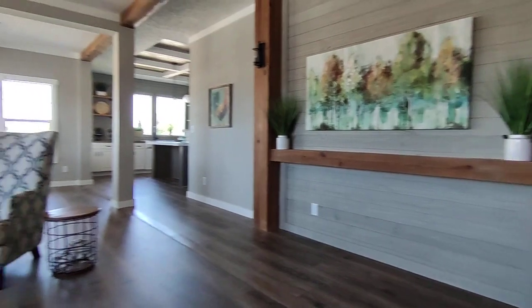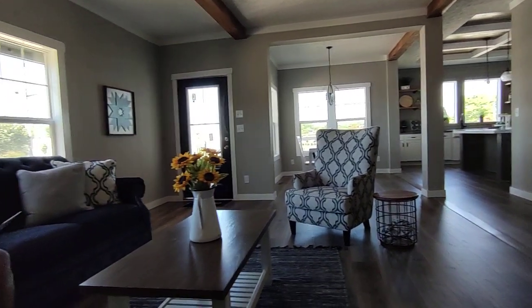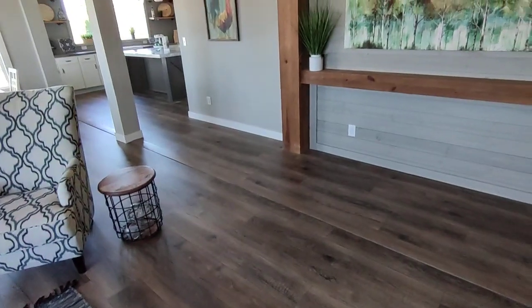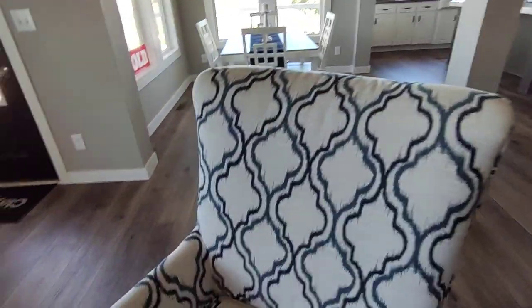It looks like a house. Yes, absolutely. This is nice. All right, let me get up. A little Ethernet. I see you. A little phone. Yeah, this is definitely nice. Let me tell you something. You can get a longer couch right there. You can get a longer couch right here. You want to do one of those sectionals.